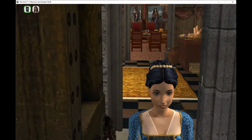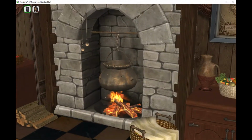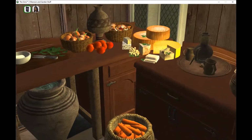Basic, functional, it'll work. Over here is our kitchen, which is gloriously decorated, if I do say so myself. I'm very, very happy with how it turned out. I also just love decorating kitchens, so, yeah.